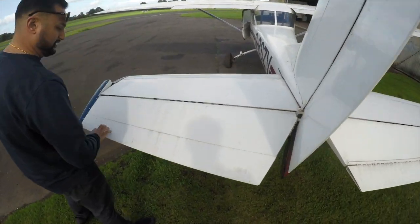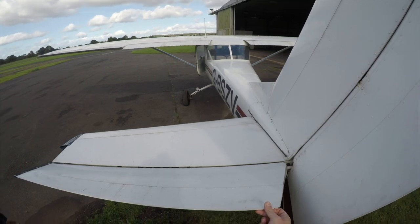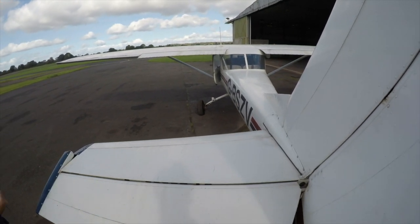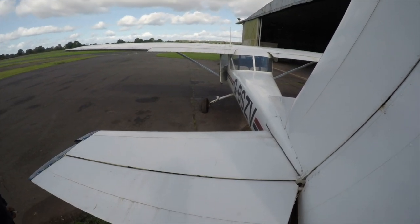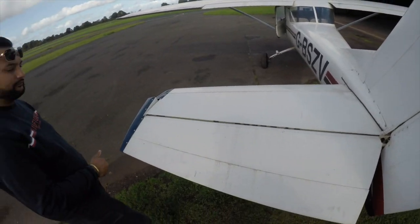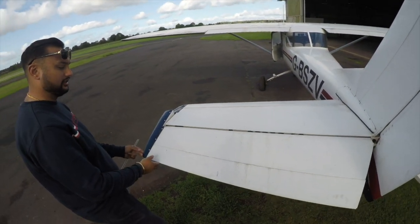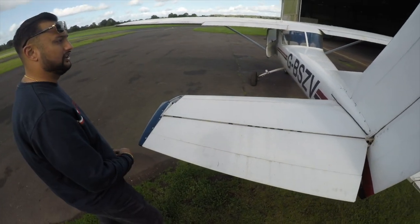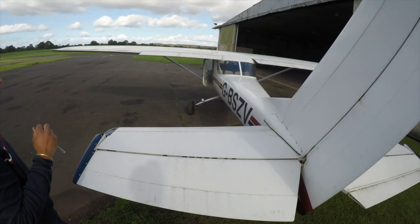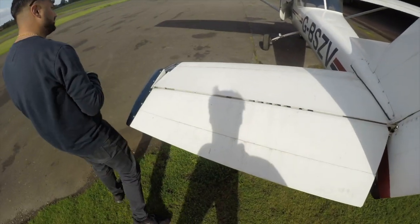Again, move this up and down, and look inside the cockpit, make sure we have got the right movement. When you pull it up, it comes towards you, and when it goes down, it moves away from you. Is this hydraulic? These are by pulleys. Okay, so pulleys operate this. The things that are hydraulic would be the flaps.